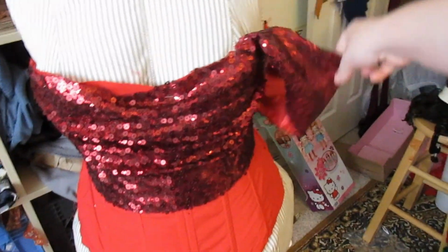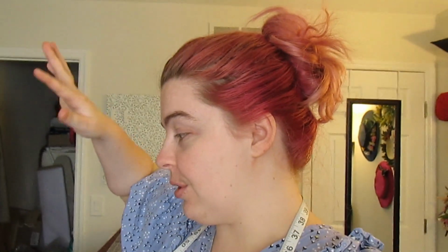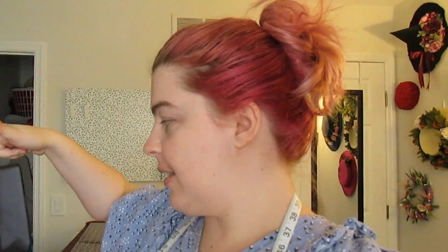Look how pretty this is. Okay, so I need to sew the sequin onto the corset base and then we're gonna try this on. I am so excited. Okay, let's do this.